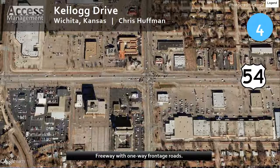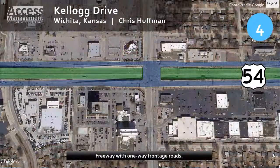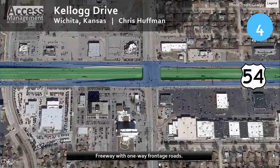And Kansas thought, well, we have an access need and we have a mobility need. Let's do both. If you've ever been to Texas, they'll put a freeway down the middle and then one-way frontage roads on each side. And then you can put driveways on the frontage roads and then people can just fly down the freeway. And they thought, hey, this is a win-win. This will be great. They spent a whole bunch of money and built it.